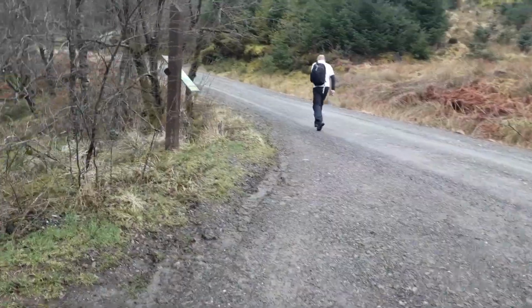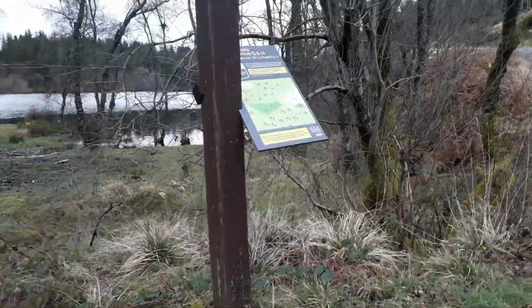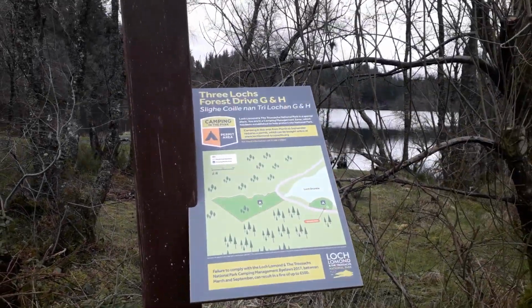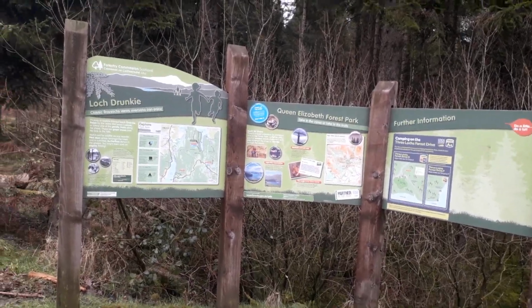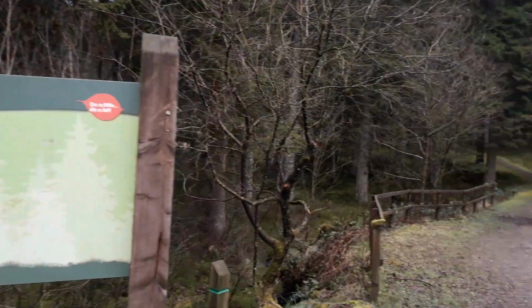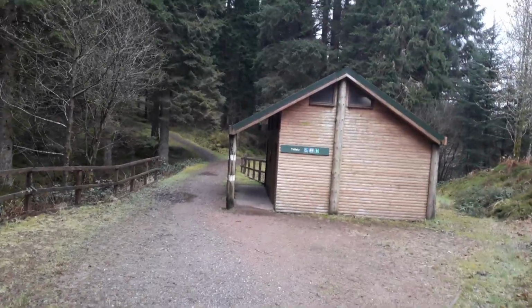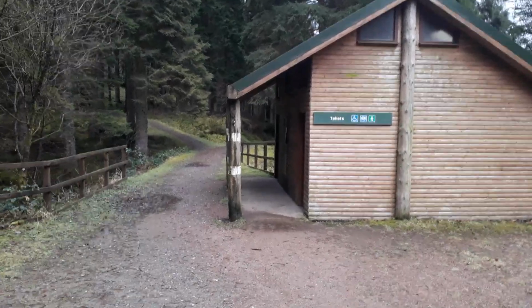So yeah, I've not actually left much room for anything to get by here. So this was sites G and H. So about halfway around the park you've got an area where there are toilets. A wee toilet block. And obviously a lot of nice wee walks roundabouts.